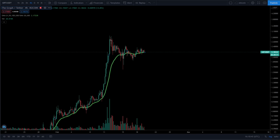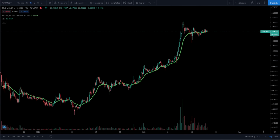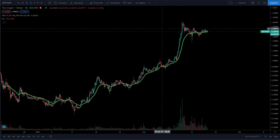Let's get started. GRT, what's going on? What are you doing, GRT? It's moving sideways. We are currently moving sideways. We've had these massive pumps to the upside. And if we go from the bottom to the top, we are over 1,000%. We're taking a little bit of a cool off.